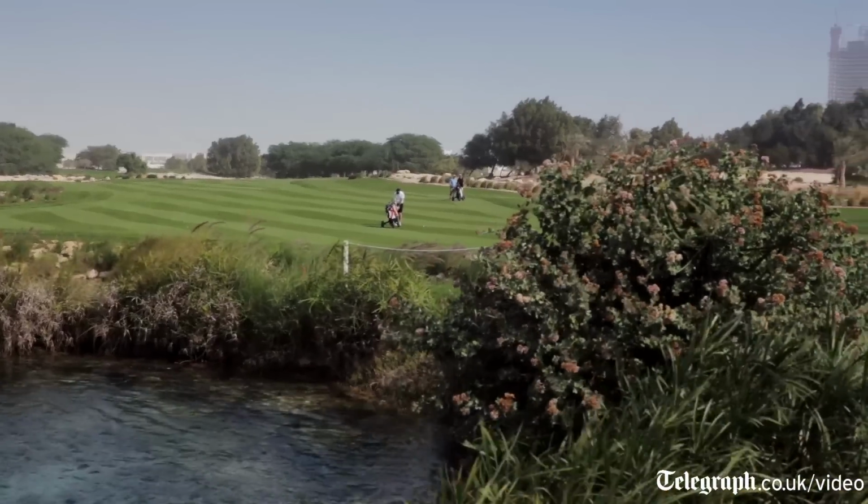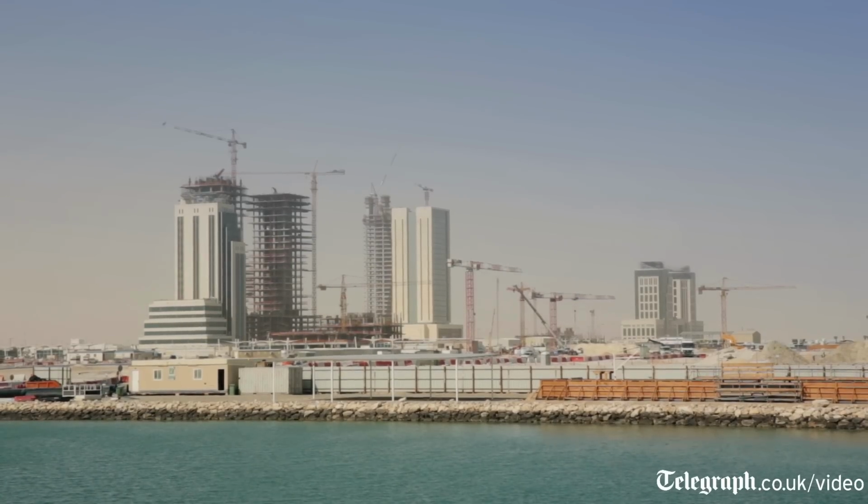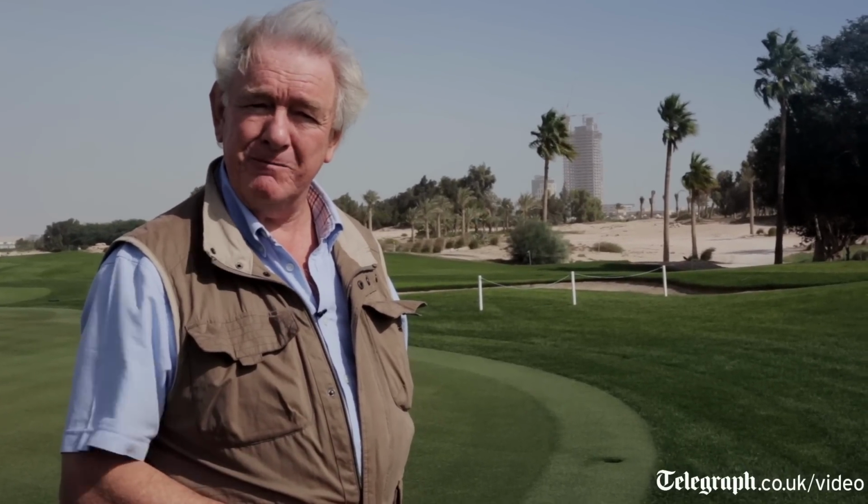Now here's a Qatari scene, beautiful golf course, shaved greens, immaculately kept. But look just to the right, they've got the remnants of the desert, and beyond a huge new building going up. But not just one building, that's the start of Lusail City. It'll have a population of 250,000, and they say it'll be complete by 2020.